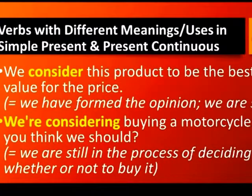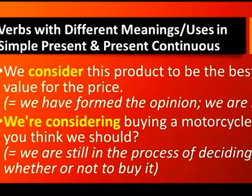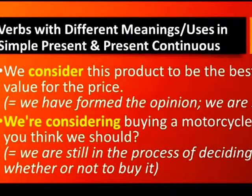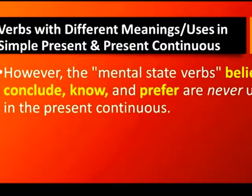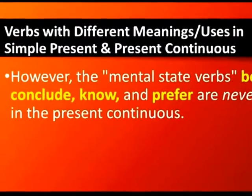If you say, "We consider this product to be the best value for the price," that means we have formed the opinion and we are sure. But "We are considering buying a motorcycle. Do you think we should?" means we are still in the process of deciding whether or not to buy it. However, the mental state verbs believe, conclude, know, and prefer are never used in the present continuous.